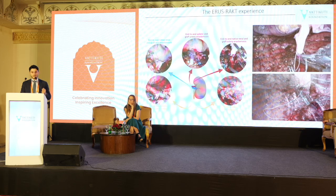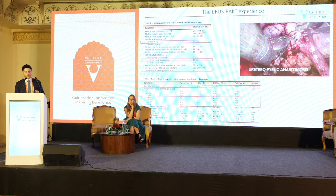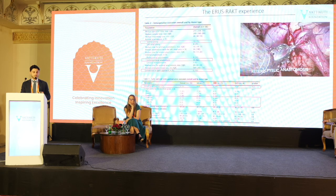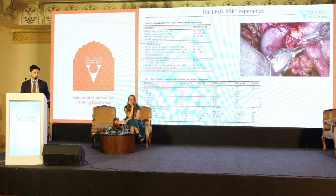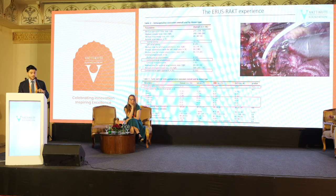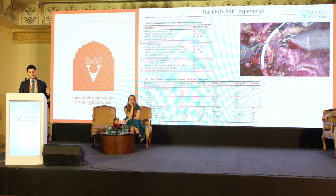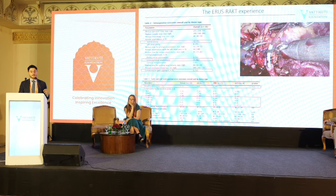While for the urothelial diversion, we use both urothelial anastomosis, like side-to-side anastomosis with a 4/0 monocryl suture, or reimplantation of the native ureter directly into the renal pelvis of the graft, and then the JJ stent was placed.